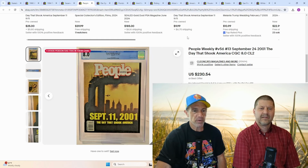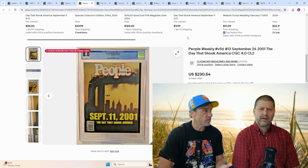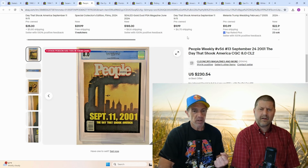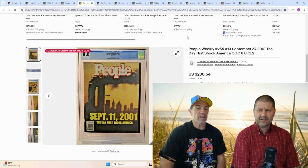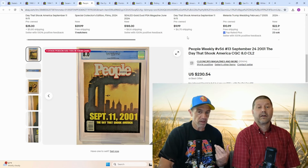All right. Next up, we got a People Weekly. Oh wow. September 2001, the day that shook America. Normally, what do you think this is? $10, $20, maybe $20 with no mailing label. It came out to an 8.0, which isn't really unbelievable. The thing is, it's probably the only one graded that I'm aware of, and it went for $200.